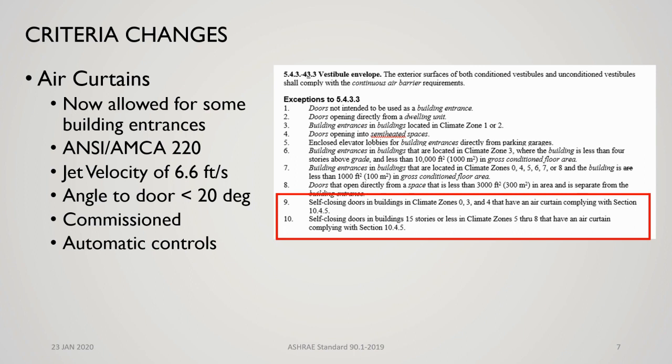The warmer climates, and 1 and 2 are not, it's not a typo, it is really 0, 3, and 4. That building size is not limited. In the colder climates, 5 through 8, it's 15 stories or less to avoid the stack effect, where the air curtains don't really work. They can't overcome that stack effect. And basically, you can install an air curtain on these automatic doors. You have to, as you're writing your spec requirements, make sure there are ANSI requirements, jet velocity, angles, and they have to be commissioned, and there are control requirements that are in Chapter 10. So just make sure when you're installing these things that they relate to your other disciplines. It's not just a matter of buying an air curtain and sticking it on a door.